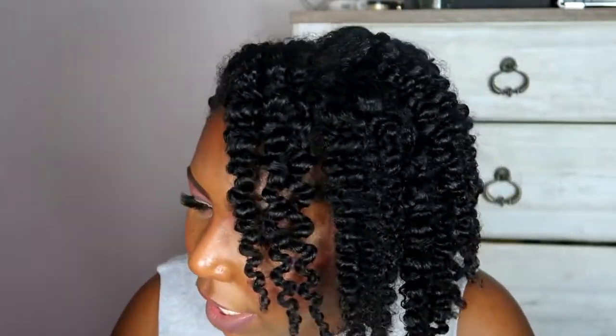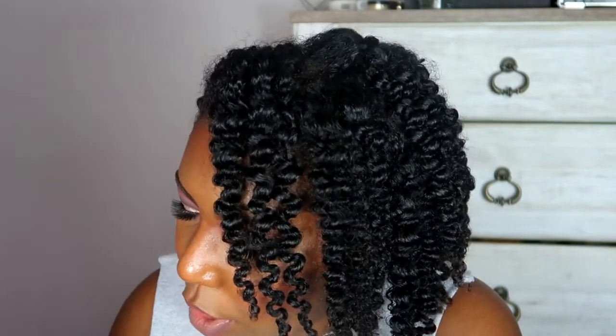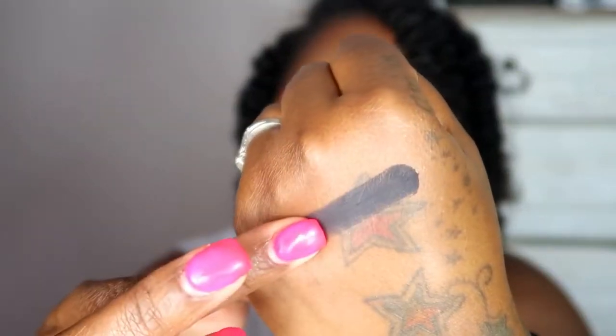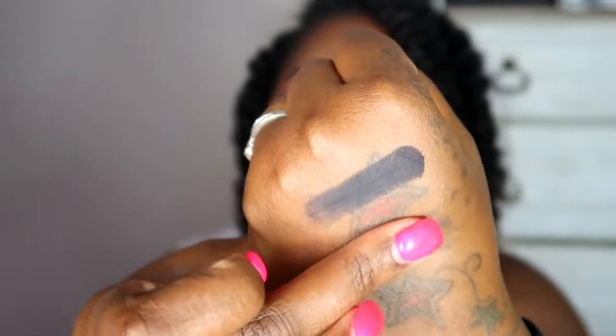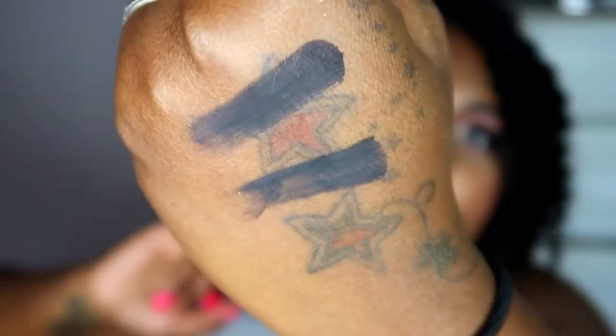We have Noir from the Anastasia side, which is that jet black, and then we have Stiletto from the Temptress side. Here is Noir, and here is Stiletto. Stiletto blends a lot better in my opinion than Noir. So that's it for the swatches.